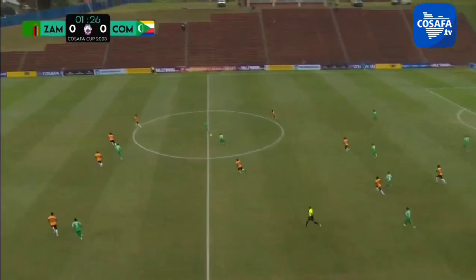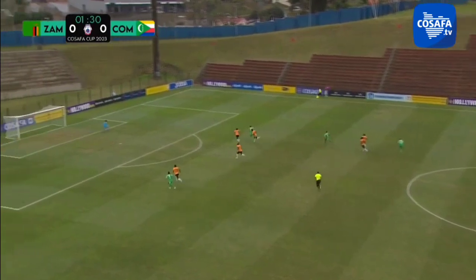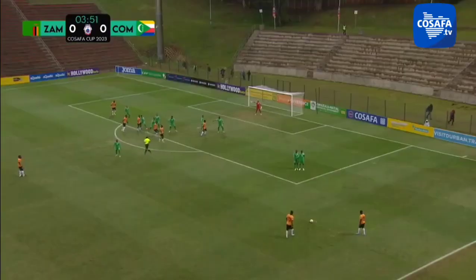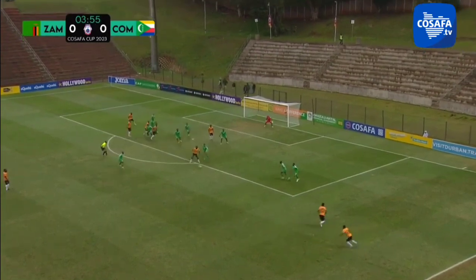Yes, I'm with you, Ezekiel. I was just looking at Yusuf here, one of the best players in that team. I'm just trying to imagine. Well, there's a chance here for the Comoros and great movement, and it's a shooting here today. Yeah, from the training grounds.